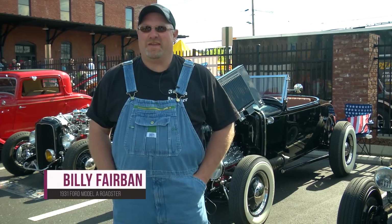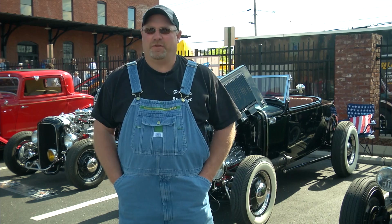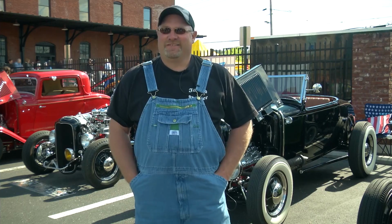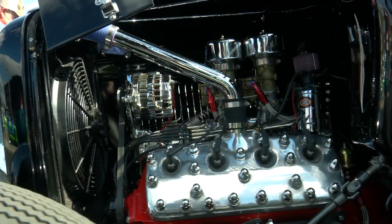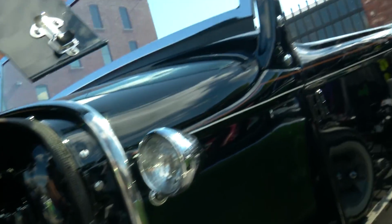We started in '08 when we first bought the body. We bought the motor and transmission and all the running gear from a guy that took it out of a '37 Ford. And we just made it fit this Model A and just get out and ride around in her. It's a 21 stud flathead Ford. It's got two 97 Strombergs on it. Just a little, pretty much a stock motor.